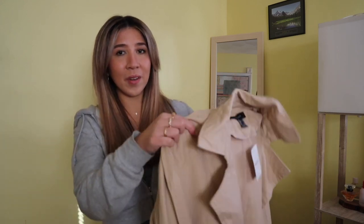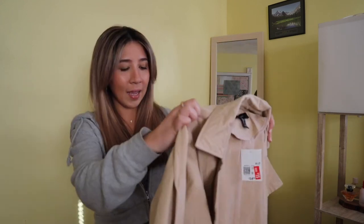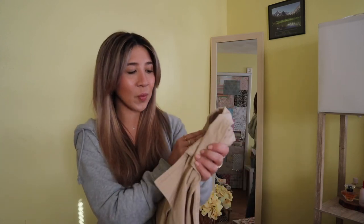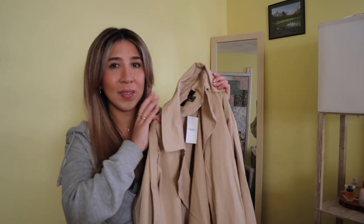The very first thing that I got, I am so excited for it. You guys have no idea. This was the very first thing that I saw back there and I was like, oh my gosh, no way is this on sale. And it was the last one. It was also in my size. So it was literally meant to be.